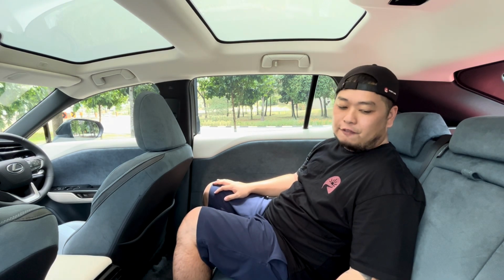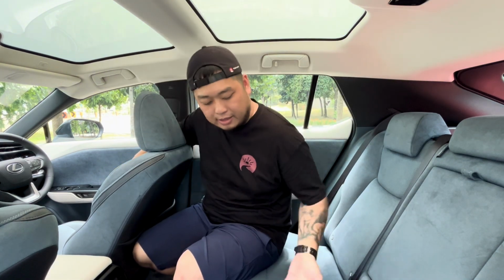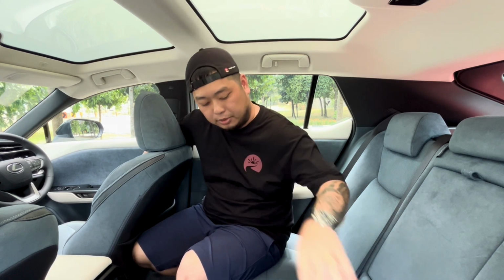And you will also see that there is sort of a flat floor in the second row, and the flat floor in the second row means that you should be able to carry 3 passengers in the back fairly comfortably. And if you are carrying young little ones in child seats, one of the things we look out for most is, of course, ISOFIX points, and those are available over here. In fact, I can't even find a car that doesn't have ISOFIX points these days, so probably not even worth mentioning anymore, but still good to know.